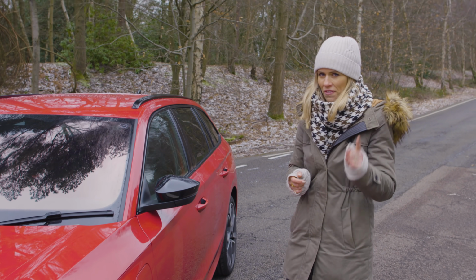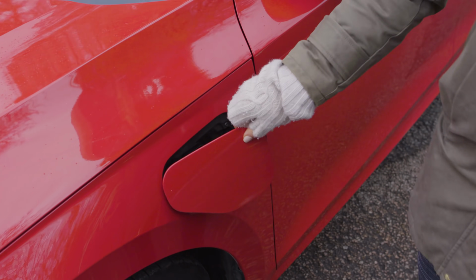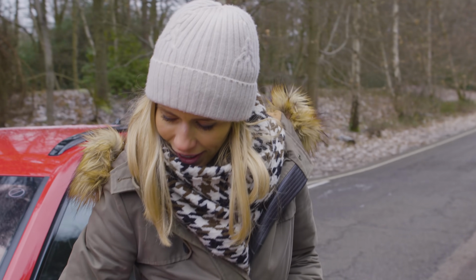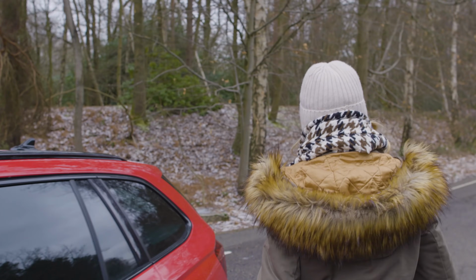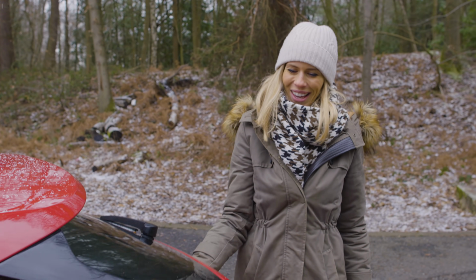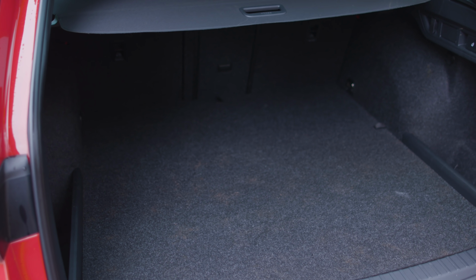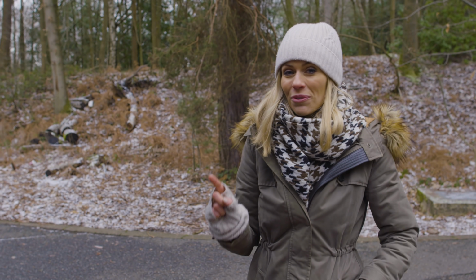Now, another thing for those PHEV spotters out there, one to tick off the list is you do have your extra charging flap just there, nice and small, which is nice because sometimes they can be oversized and I don't really understand why.